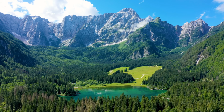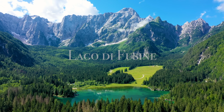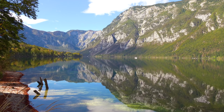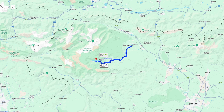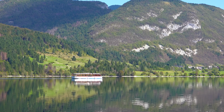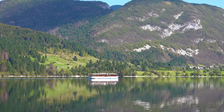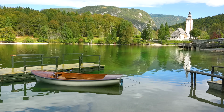On the Italian side of Mangart, there's this little lake called Lago di Fucini that offers a spectacular view of Mangart's northern face. Another beautiful place in the Triglav National Park is Lake Bohinj. Located just a 30-minute drive from Lake Bled, Bohinj is the largest lake in all Slovenia. There's a lot to do at the lake, and you can take a ferry to reach the other side, and there's so much beautiful scenery around, and it's such an enjoyable area.